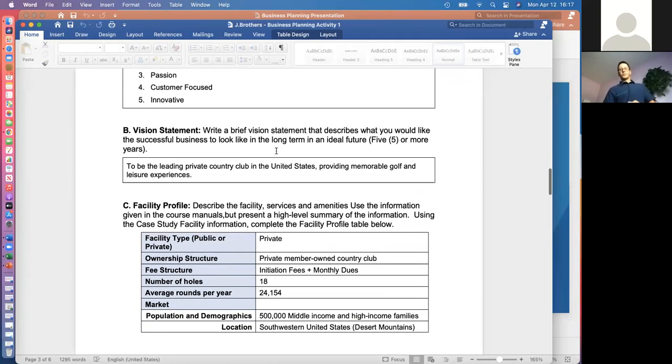The vision statement was to be the leading private country club in the United States, providing memorable golf and leisure experiences. I personally picked this because there's a pool, there was a banquet facility. I read in the notes that a lot of families were moving to the area. And so this is what I thought of for my vision statement. Your vision statement could be broader or more detailed, but has to be aspirational for the property itself.